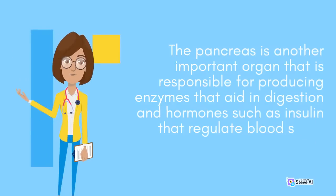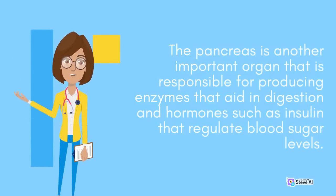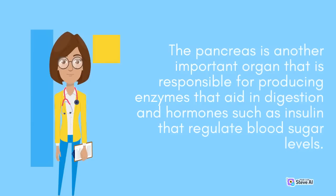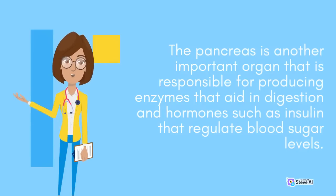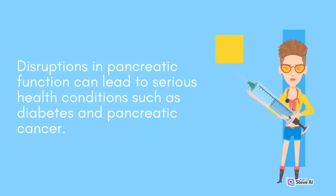The pancreas is another important organ that is responsible for producing enzymes that aid in digestion and hormones such as insulin that regulate blood sugar levels. Disruptions in pancreatic function can lead to serious health conditions such as diabetes and pancreatic cancer.